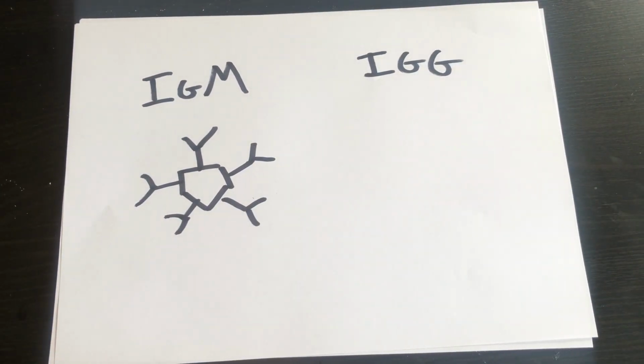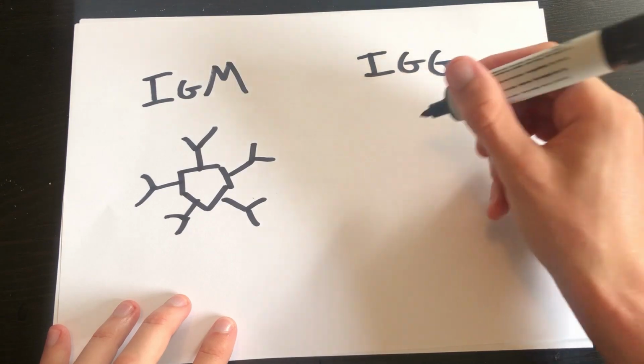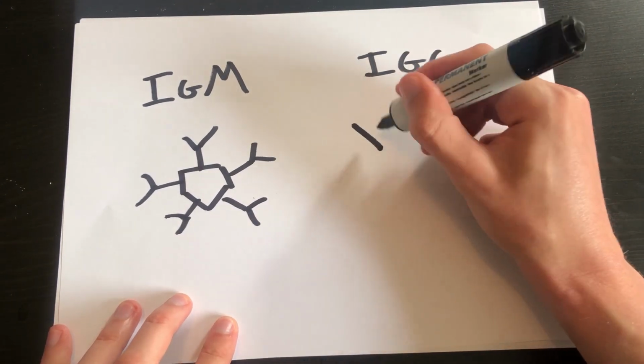However, over time, the more specific type of antibody that is produced is IgG antibodies, which are produced slower, but are more specific and so bind better with antigens on the virus, and so provide a better immune response.